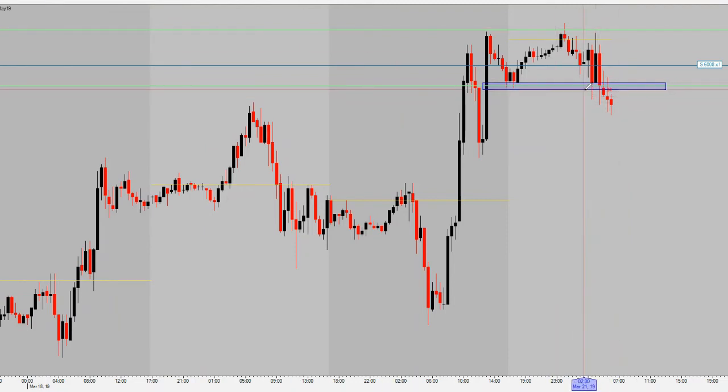We got in at 59.95, looking for a 30 tick move down here to 59.65. We were able to put a little bit of a tighter stop than the normal 15 tick. I put the stop right above the high of this breakout level, right? So if we pull back and retest this level, the trade should hold.